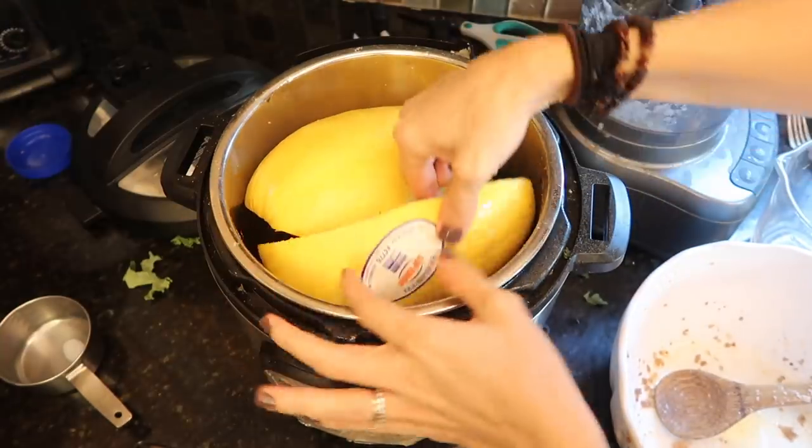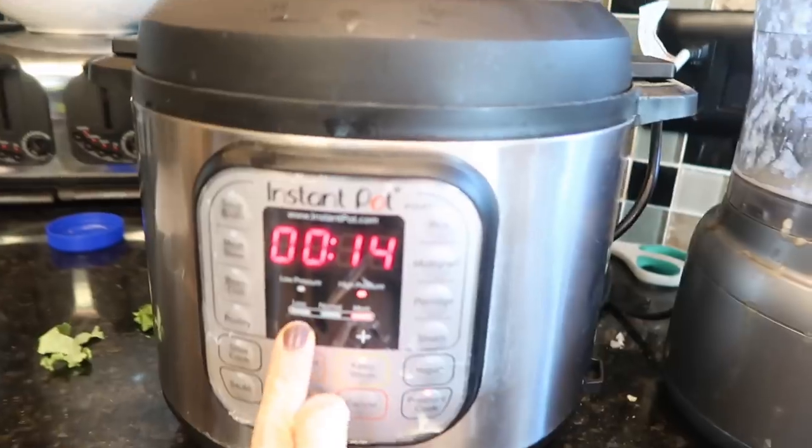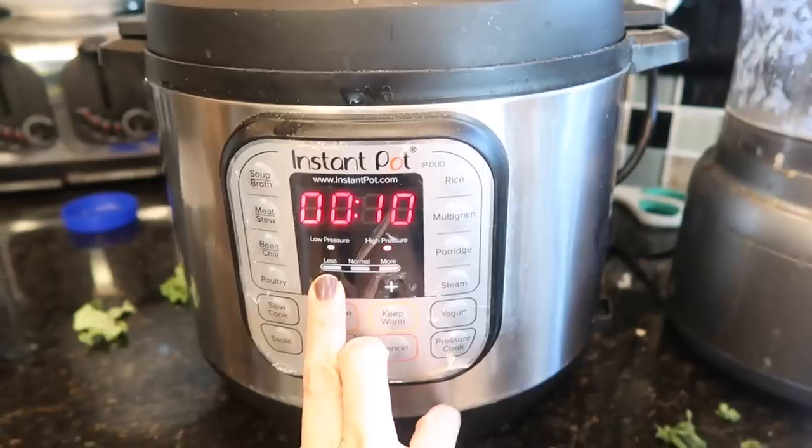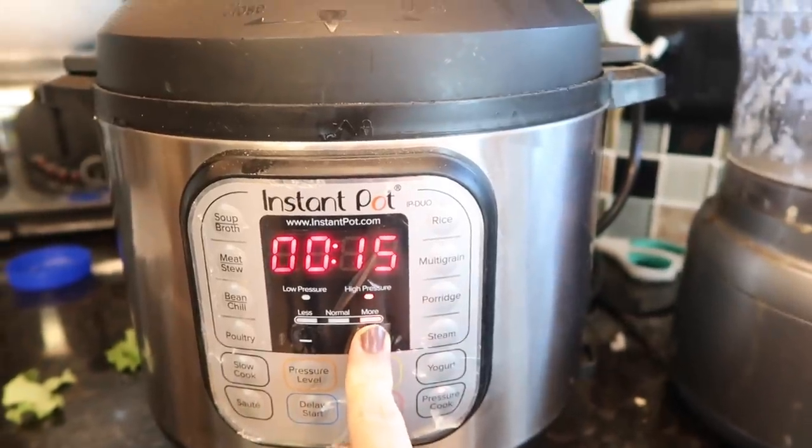Pop it in the Instant Pot. Maybe I should take the sticker off. You know what? I'm not going to. We're not eating the skin. I'm gonna cook it for like 10 minutes, I feel like. I'm gonna reference my cheat sheets again. Okay, we're gonna do 15 minutes.